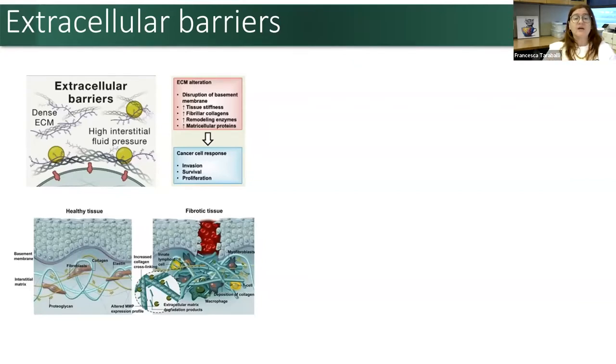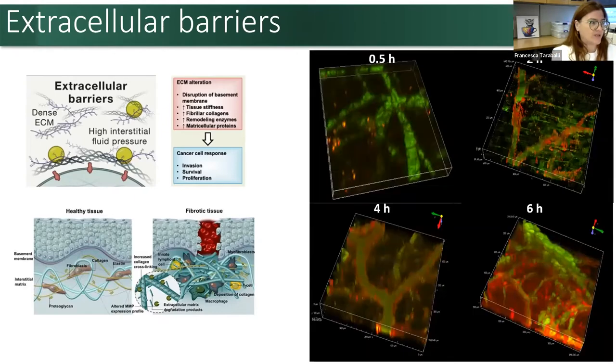Let's think about lung fibrosis, or especially in my field, fibrosis is a big deal. And when there is fibrosis, there is a complete remodeling of the extracellular matrix that becomes very dense, and so very difficult for the particles to penetrate if we don't take care of this part.